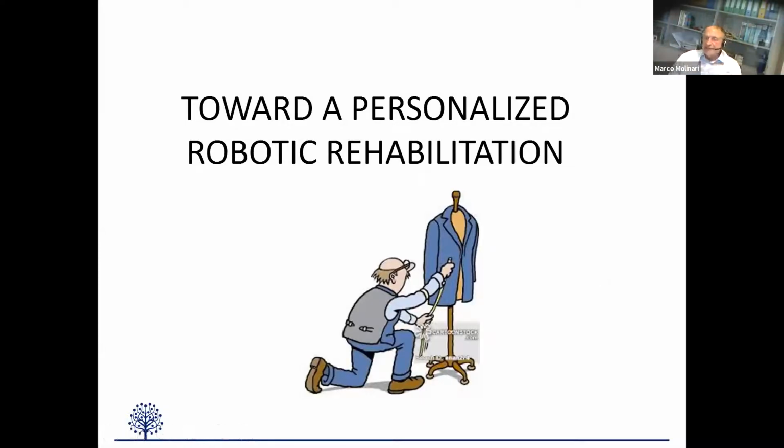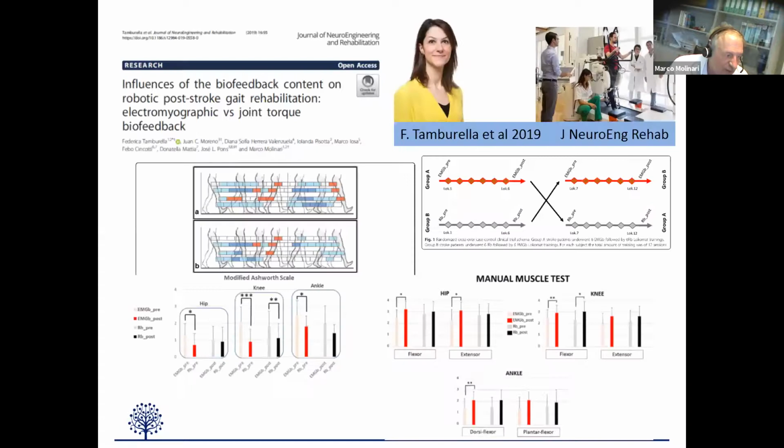So if something is coming out of this pluridimensional experience, it is that we still have to move to a very personalized robotic rehabilitation. We cannot start with a device developed without taking into account the needs of the patients. We have to try to develop technology that specifically answers the needs of the patients. In this line, as I was saying at the beginning of this talk, we have to somehow change the type of approach, not starting from the research, but starting from the needs of the patients.